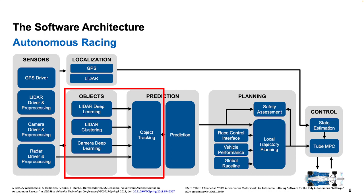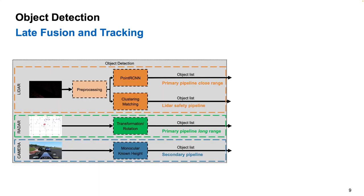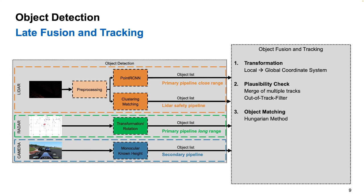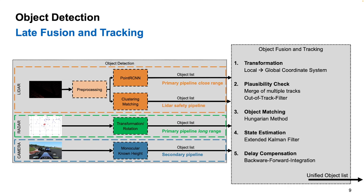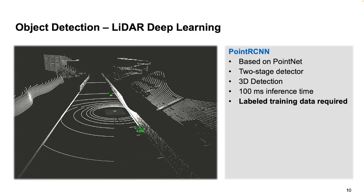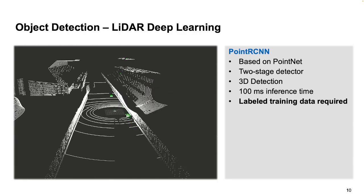Number two, the object detection. Here we are relying heavily on a late fusion and tracking algorithm, but we will use the whole information of the sensor setup. We are using LiDAR in a PointRCNN, we are using radar with an object list, and we are using the camera object detection based on YOLO. What we will do here then, fuse everything together in a transformation, a plausibility check, an object matching, a state estimation, a delay compensation, and then have a unified object list. What you see here in this example is our PointRCNN and the detection on the racetrack of other objects.